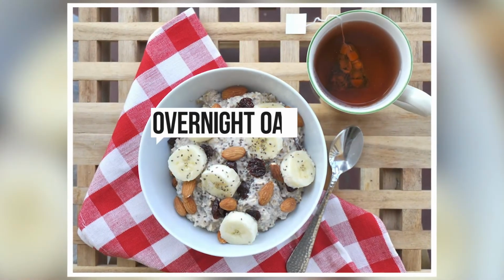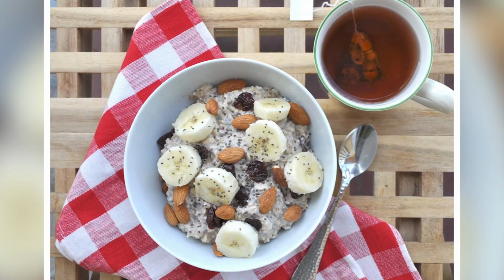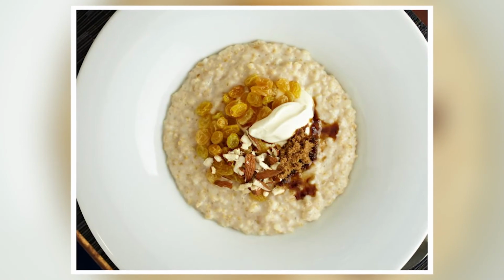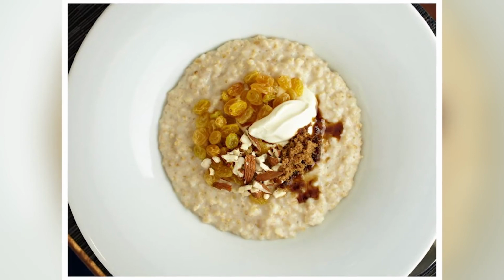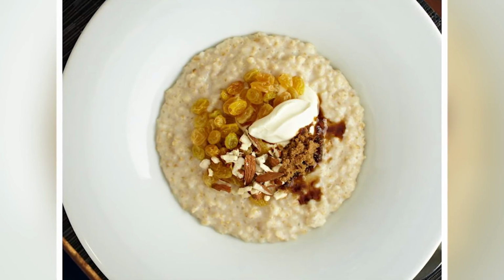Number 7. Overnight oatmeal. If you want good oatmeal in the morning, spend some time making it the night before. Put 1/3 of a cup of milk, 1/4 cup of rolled oats, 1/4 cup of Greek yogurt, chia seeds, ground cinnamon, and honey in a jar and shake it. Remove the lid and put berries. Refrigerate overnight. The next morning, you will have a softened and well-blended oatmeal to enjoy.